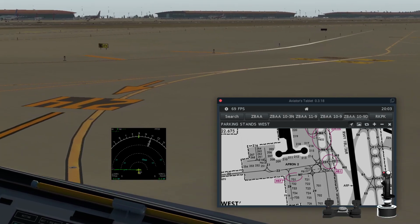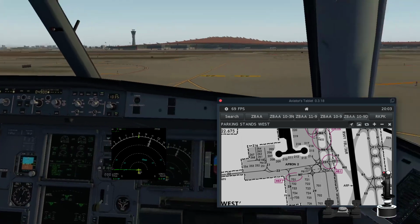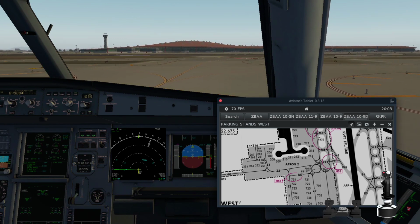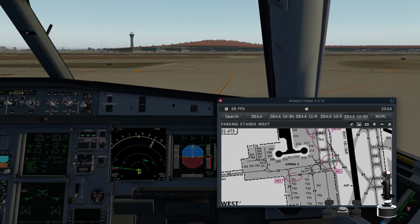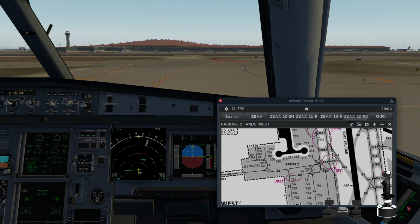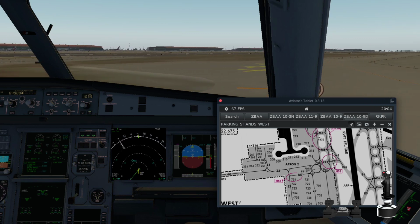314, can you accept an intersection departure from Whiskey 2 and 3,600 meters and question 3,620 meters available? We can accept Whiskey 2 departure and 3,600 meters compound. Then 314, 3620 meters. 3620 meters. We can accept Asian 314.